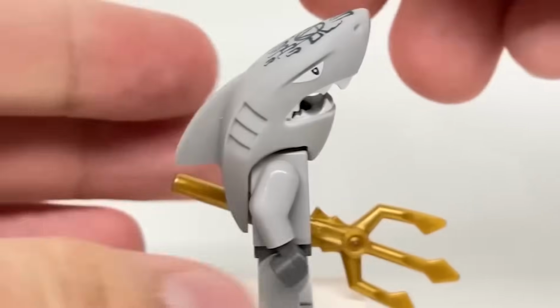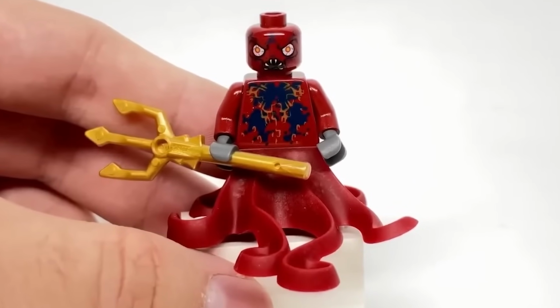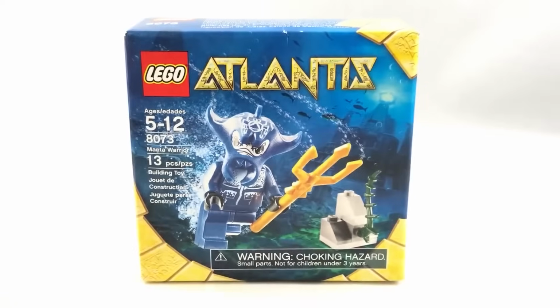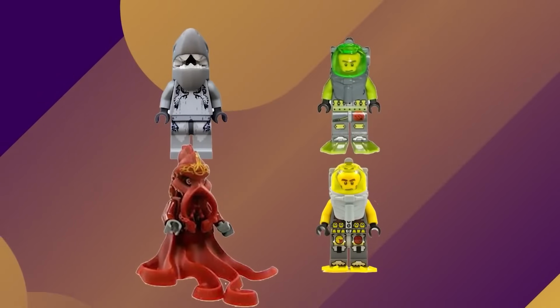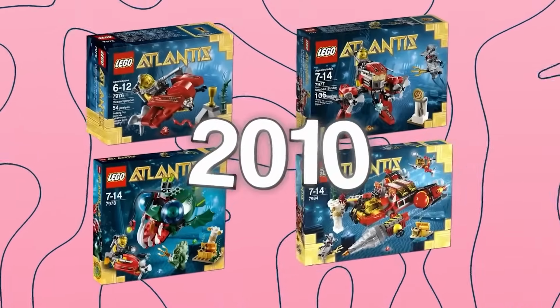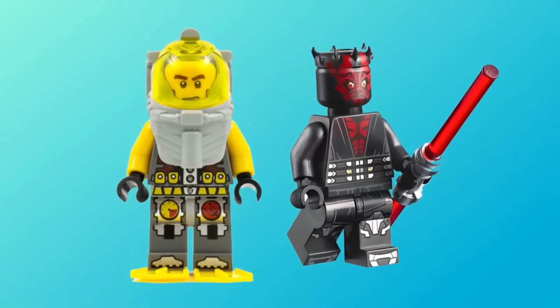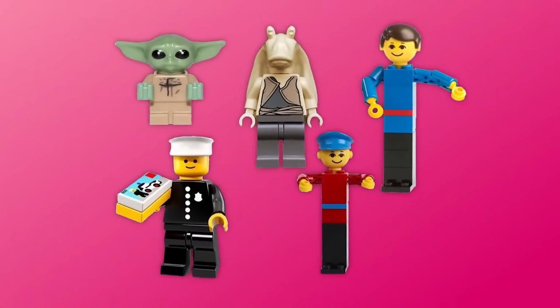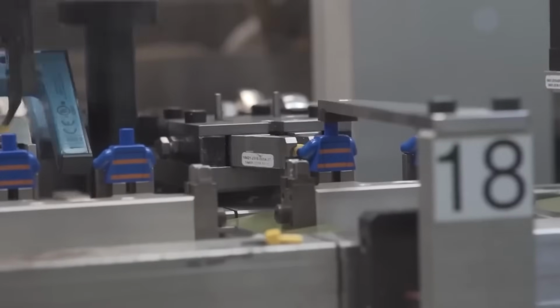Along with that though, the faceplates for these guys are out of this world. The Squid Warrior has some of the most menacing eyes ever, and I don't think I've seen the Manta Warrior faceplate on another minifigure. Regardless, the minifigures from the Atlantis theme overall were a huge step forward for LEGO. This theme was made back in 2010 though, so what's changed with minifigures from then up until now? Well, the truth is there isn't a lot. Because of how much LEGO expanded on their idea in the early days of minifigures, they have so much room to work with in terms of character design.